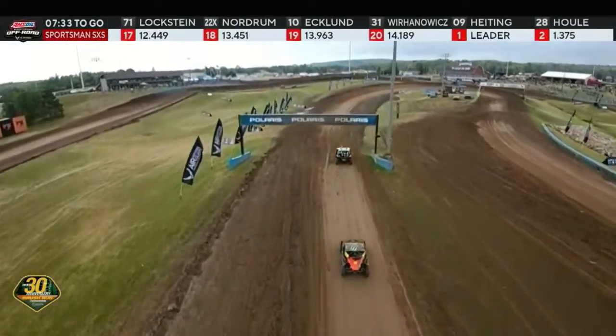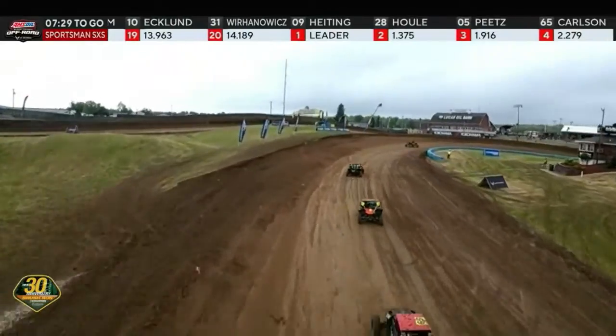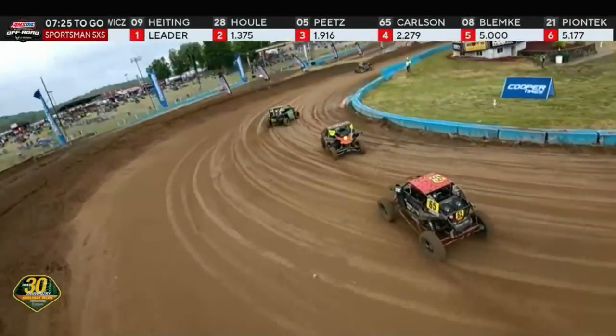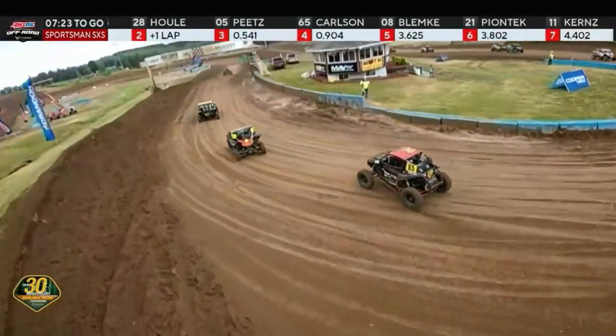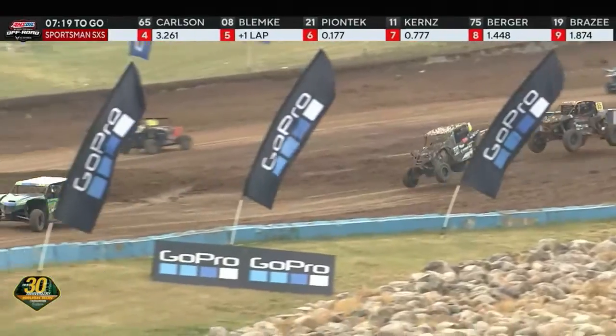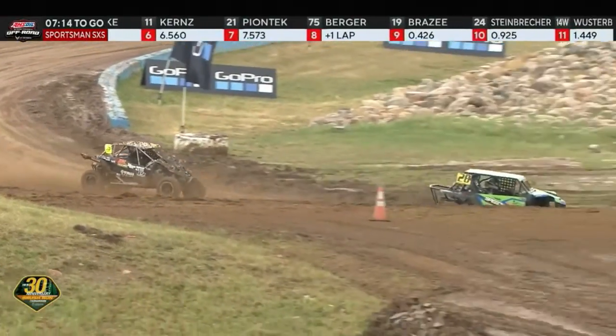Man, what a shakeup this year coming in. We have new faces running up in the top 3, 4. It's so cool to see how the class has grown and the talent level has just gone over the top. We had a chance to talk to Benjamin Heiting last night, and he was just smiling ear to ear. He's so happy. Why wouldn't he be? Yeah, loves it, two wins in a row, right?